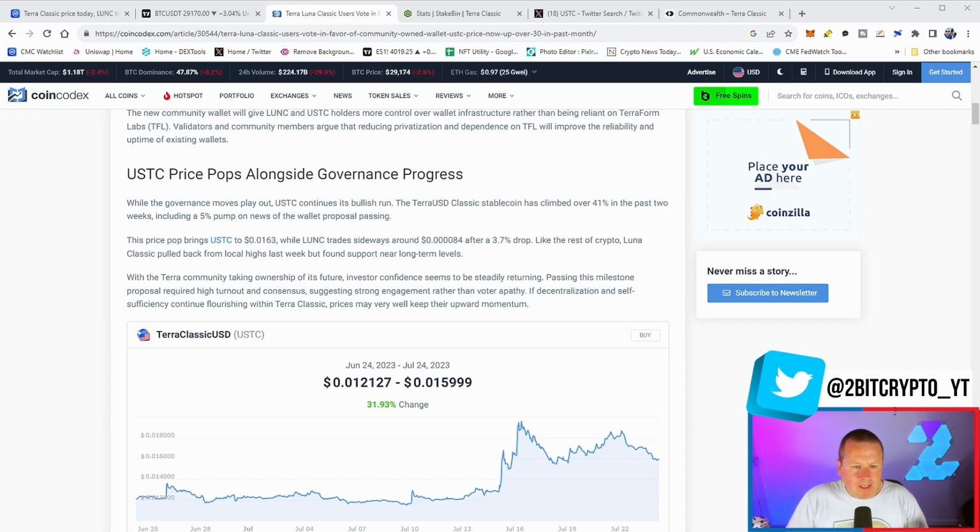Like the rest of crypto, Luna Classic pulled back from local highs last week, but found support near the long-term levels. While the Terra community takes ownership of futures, investor confidence seems to be steadily returning. Passing the milestone proposal required high turnout and consensus, suggesting strong engagement rather than voter apathy.